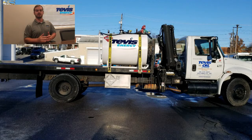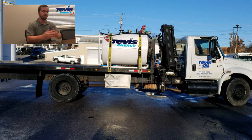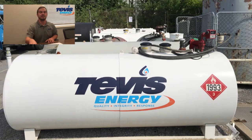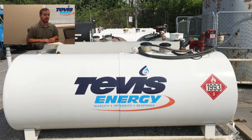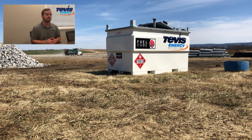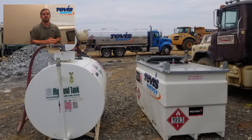Working with those companies, we've established a way to put a tank on site for those businesses to not only remove the to and from and the time in the station to refuel their equipment, but additionally allow that convenience for on-site fueling at their property, so there's no to and from, and there's no time wasted at the station.